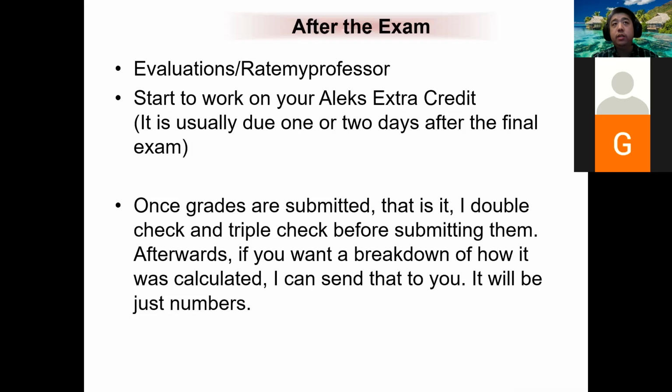I do tell you that I always double check, triple check the overall grades multiple times before submitting it. If you want a detailed breakdown of how your grades are calculated, I will be more than happy to send that to you. But usually when I send it to you, it's just numbers, and I'll explain what the numbers are. I've had students who complained to me and said that I was too mean about it. It's like, no, I'm just giving you the numbers. So if you're getting 30s, I'm telling you, you got a 30. So you take it as is, okay?